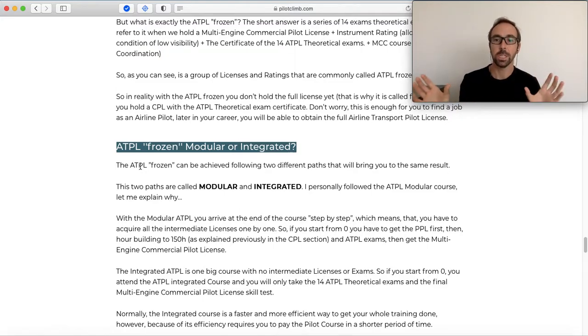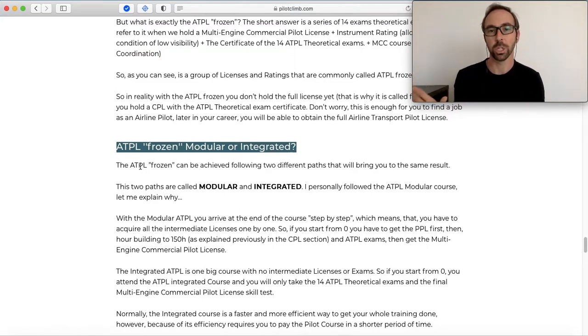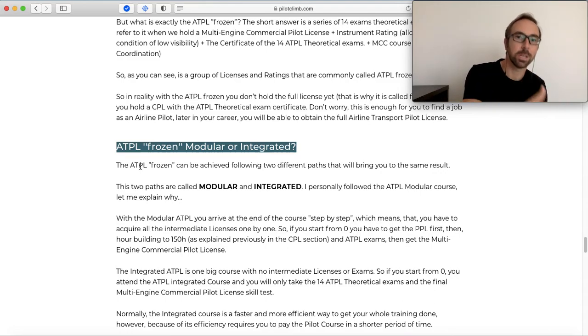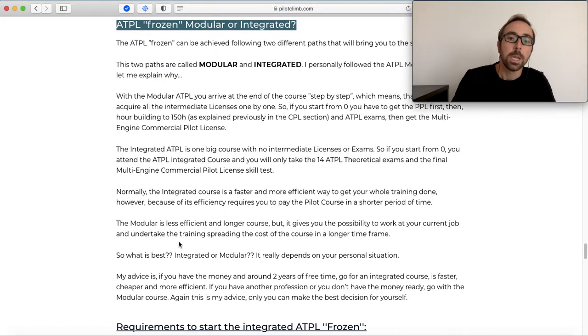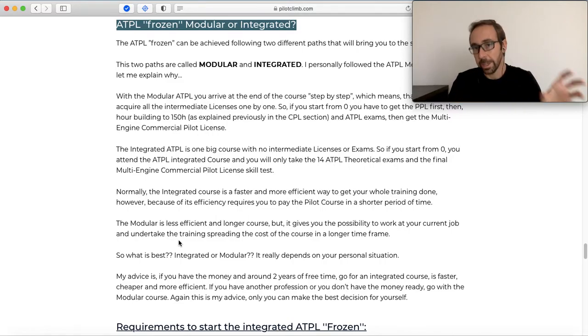So as you can see, a guy that goes for the integrated course is more like going to university, going to school every day, and the modular course is like a self-learning kind of course, because you do one step, then another step, and then another step. So it is very important to understand the differences, because depending on your personal situation, you may choose to do one thing or another.